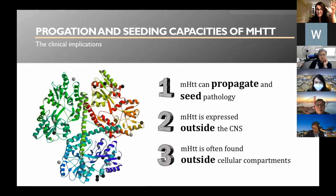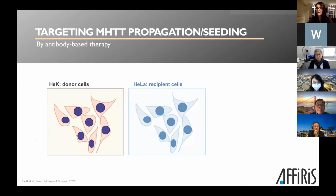And this is important because not only have I showed you that the protein can propagate in seed, but it's very much expressed outside the CNS, and it's also expressed outside the cellular compartment. We've seen it in the extracellular matrix, we've seen it in the CSF, we've seen it in the plasma. So we're taking advantage of all this information that we found through the study of transplantation to now we've started a collaboration with a group in Austria, and I'm going to finish with this data. The group is Apheris. It's a biotech company that has developed an antibody against sections of the mutant protein.